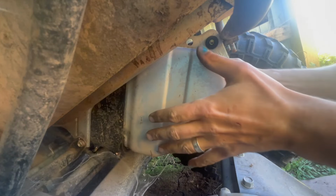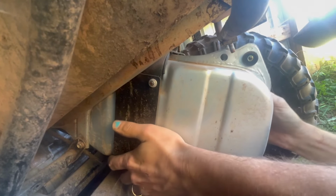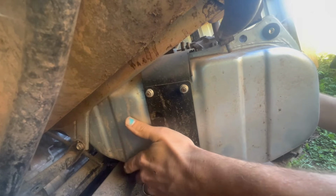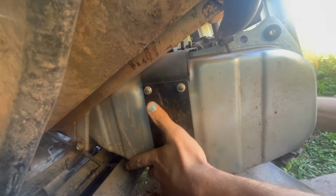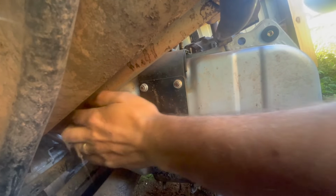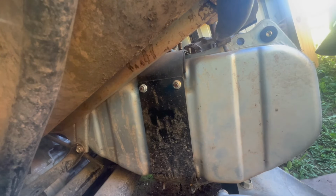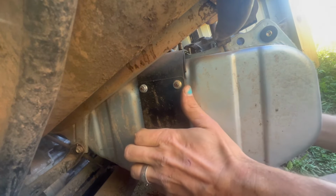Everything is disconnected, so let's see if we have enough room. Oh, it's really close. If I could turn it sideways, it would come out no problem. We need like a half an inch, I think.